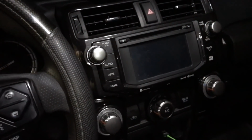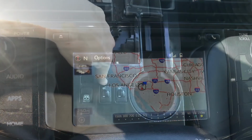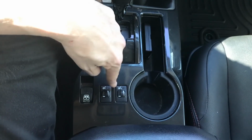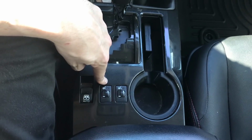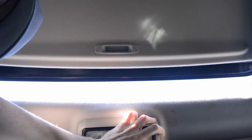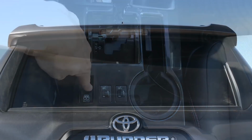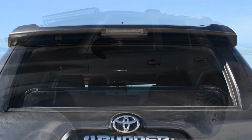My 4Runner also came with navigation, as you can see here, and it's a pretty cool little system here. This is a cool feature here in the Trail Premium. You have dual front heated seats. And here is the one-touch powered sunroof, which is great for cruising on nice days. I really like this switch here. It has an auto up or down feature to control the rear window.